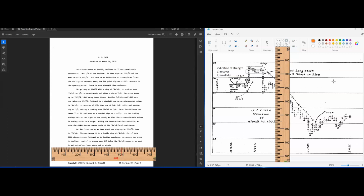Again, he's looking to see if the breakout is accompanied by a base. He's looking at how many shares are traded within the range, then the breakout. So this is one of the things that if you look at breakouts, in most systems, they don't look at what's happening before the breakout.